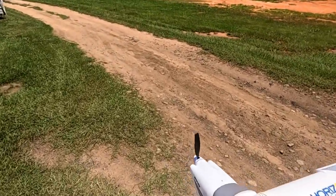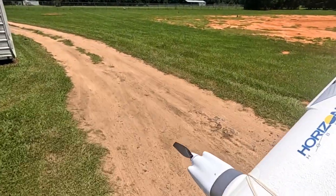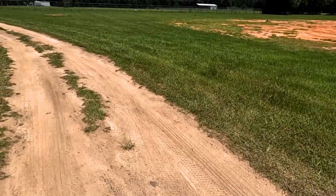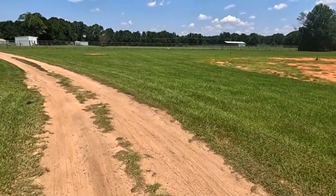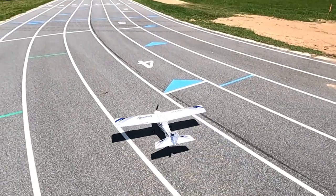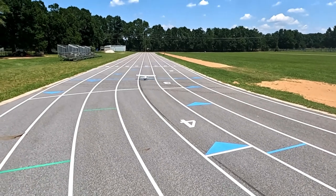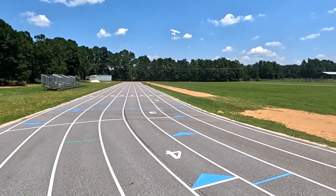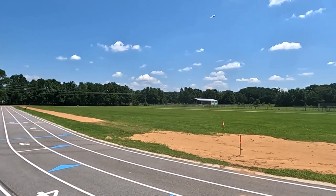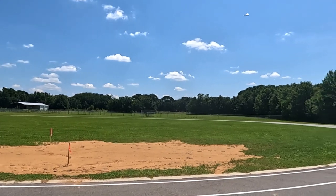So you can hear the creaking. That's the self-leveling in this thing. So if you bank it too far and your controller is straight, it will kind of help level itself. And believe it or not, you can steer it on the ground. Whoa. All right.